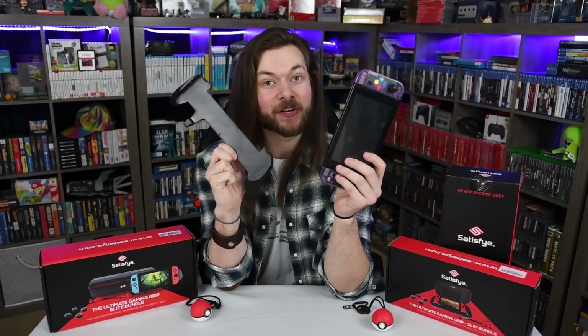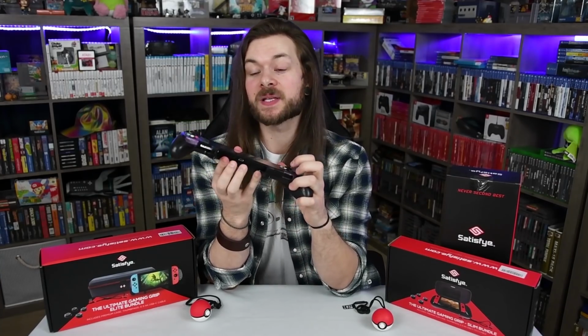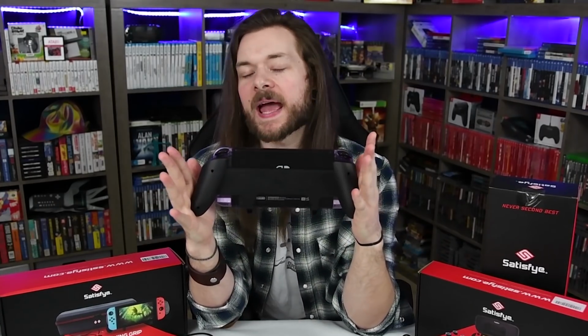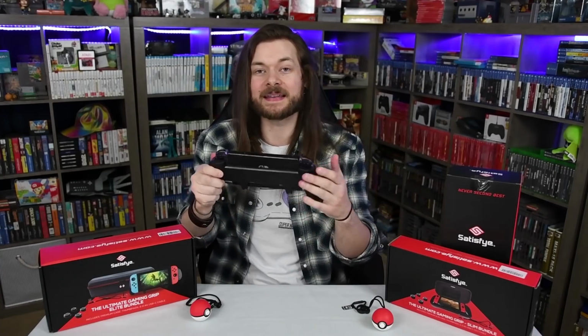This is the Satisfye grip for Nintendo Switch, and if you have big meaty hands or you just hate the way the Joy-Cons feel so you rarely play in portable mode, this might honestly change everything for you. And I say that as someone who thought I would never need something like this and never use anything like this. During really long gaming sessions with my Switch, my hands used to cramp. I'm talking like after a few hours, but with this thing, that never happens.